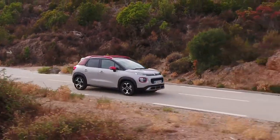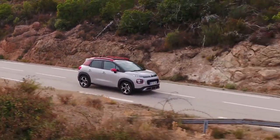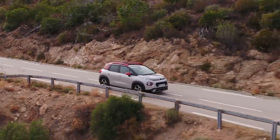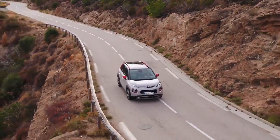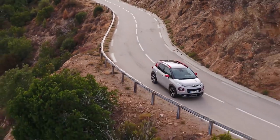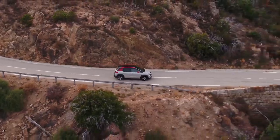This is a 1.6 litre 120 horsepower diesel, which has loads of low-end shove and should prove very frugal, but is quite pricey and can be a little bit noisy when you're working it really hard. We would recommend going for the 1.2 litre PureTech petrol engine. Thanks to a turbocharger, it has plenty of shove, is still pretty frugal, and is more refined. Crucially though, it's a good bit cheaper than these diesel engines.